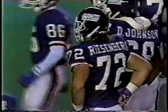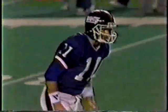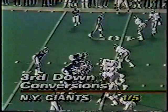Good job up front by the Giant offensive line. Doug Riesenberg, who had about as tough a first half as a guy could have. Reggie White is going to loop back around. He's going to think he was held by the center, Bart Oates. I imagine he's going to get up and complain a little bit about that. Third down and 8. The Giant offensive line has to solidify if the blue-shirted Giants are going to get back in this second half. And Simms can't hear. He's got to come up under center.